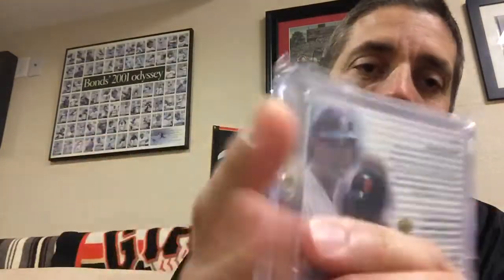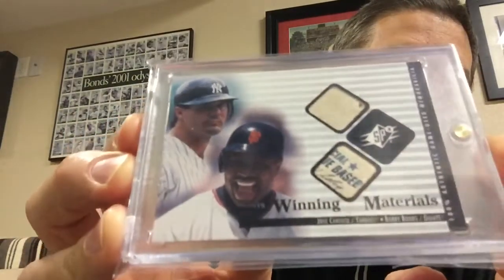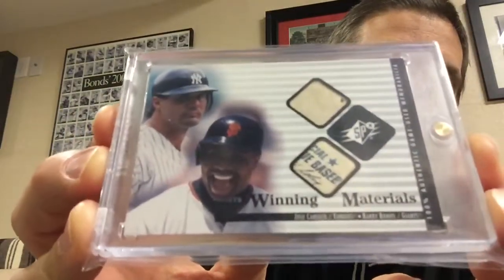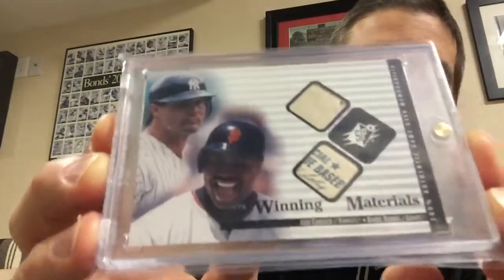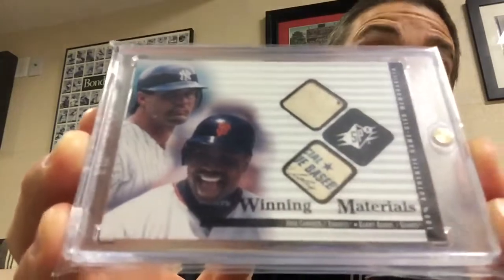Really nice card there. Nice write up on them. That's when Canseco is with the Evil Empire and Bonds was on the Giants. So that's a good East Coast, West Coast, American League, National League. Both former MVPs of the Bay Area. Just a cool card in general.